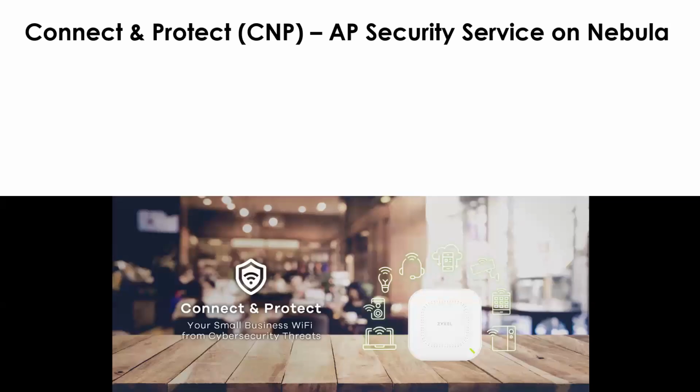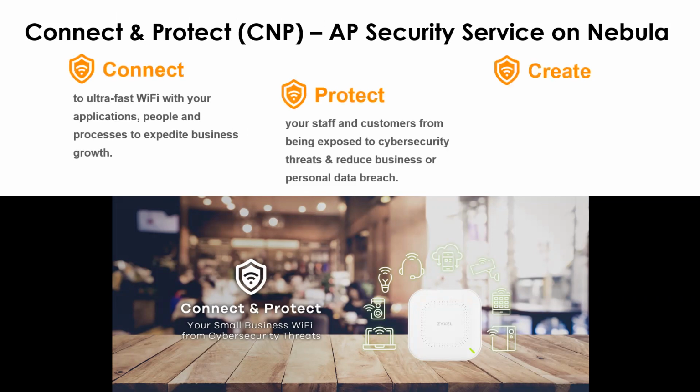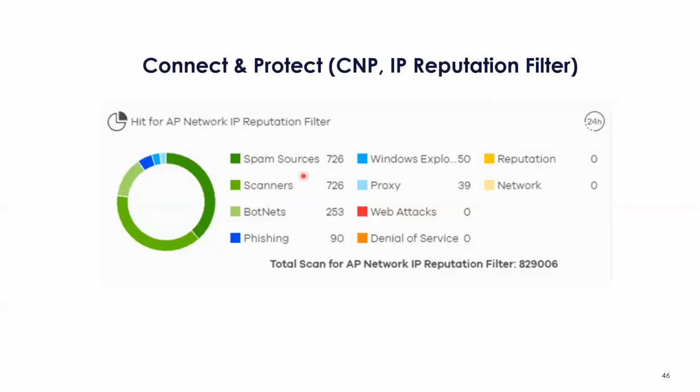We've also got another type of, I'm going to call it, a UTM light appliance. And this is a license that's just for the access points. And basically it uses IP reputation filters to block sites and attacks based on known bad IP addresses. So here's an example here. We have the ability to block spam sources, botnets, phishing sites, places that are responsible for denial of service attacks, proxies, things like that.